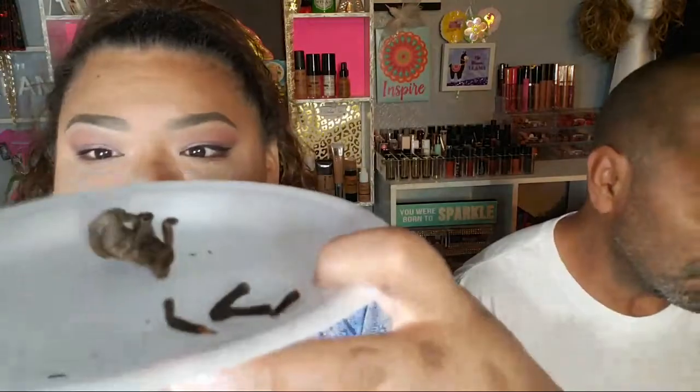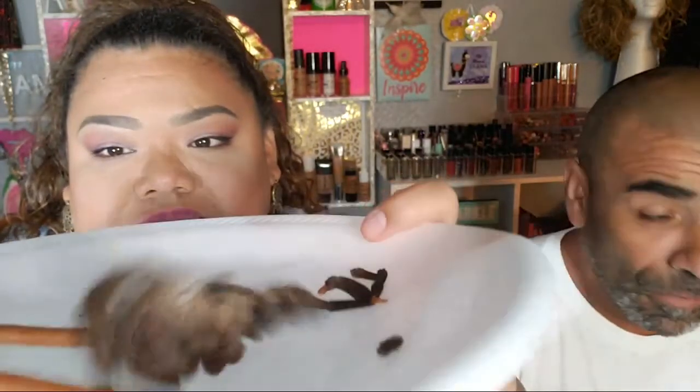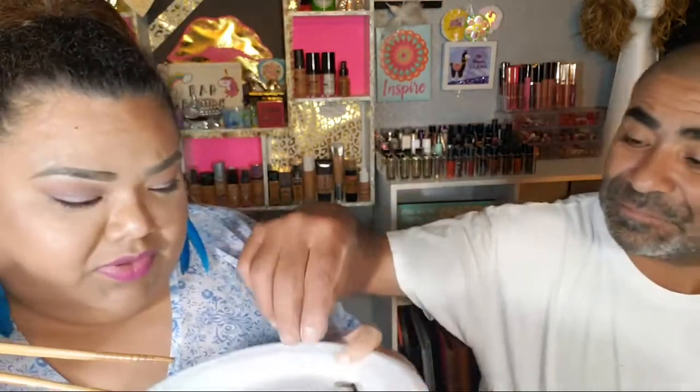Okay, so. It smells fishy. As y'all can see, some legs fell off. But it basically has the abdomen part and the head part. It's not as big as I thought, but it's big. Do you want to eat a leg? Get in camera, my love. That's a fucking leg.